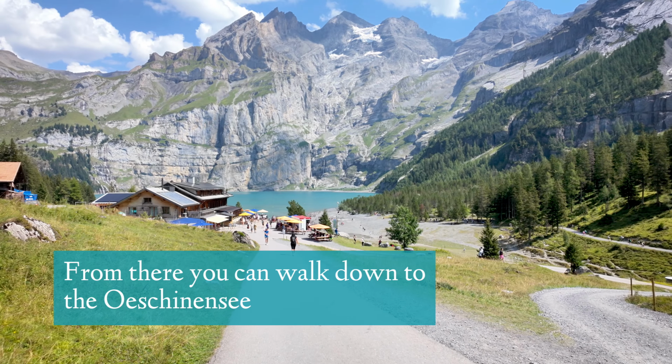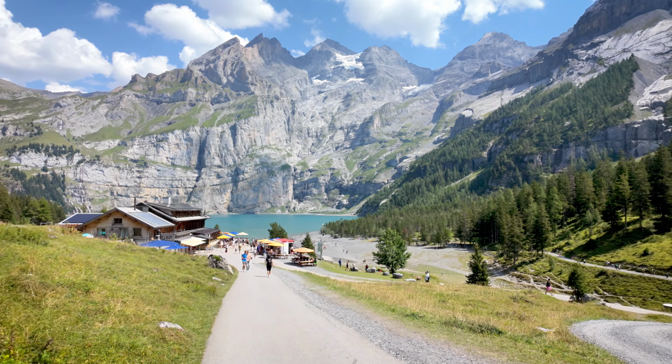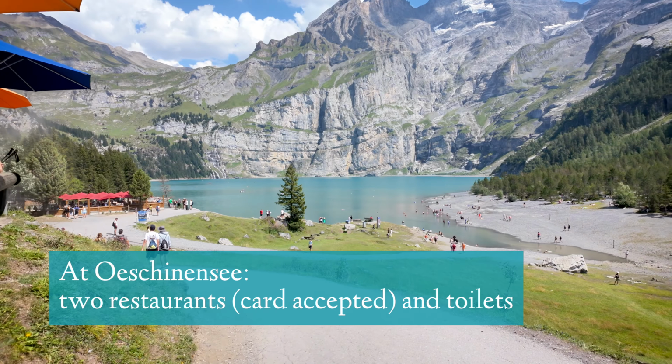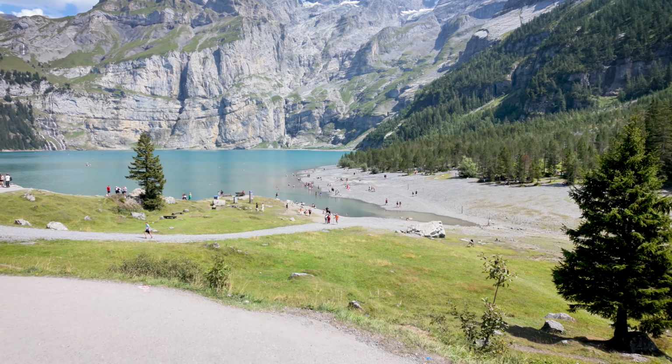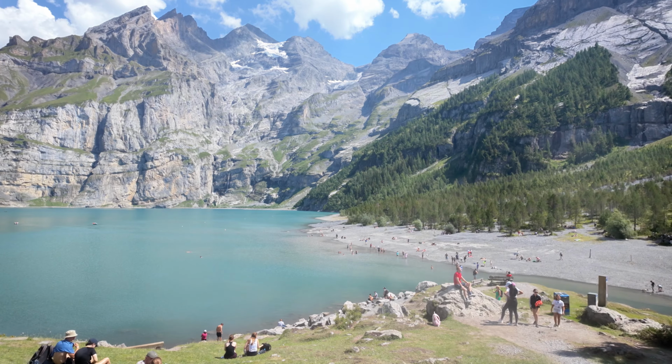From this viewpoint, you can also walk directly down to Oeschinensee. Once you reach the lake, you'll find 2 restaurants as well as public toilets, and if you're brave enough, you can even go for a swim. Just be prepared because the water is very cold. Unlike the small cafes along the hiking trails, you can pay by card directly at Oeschinensee.